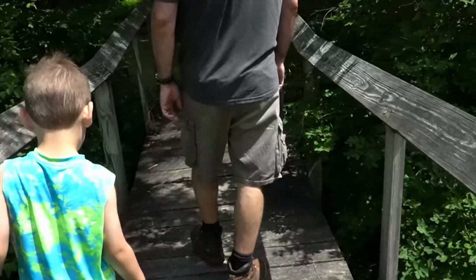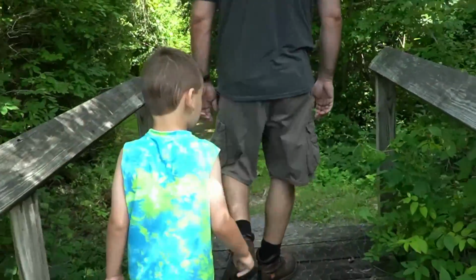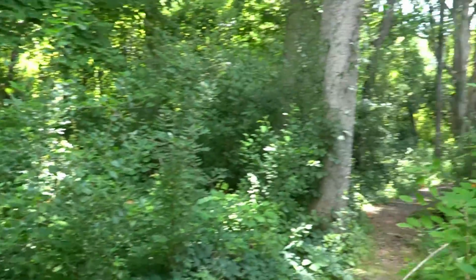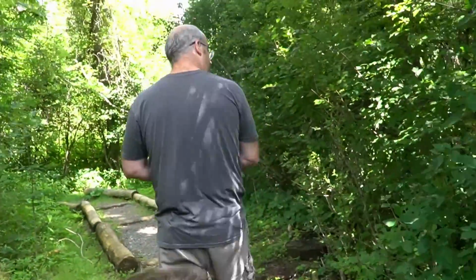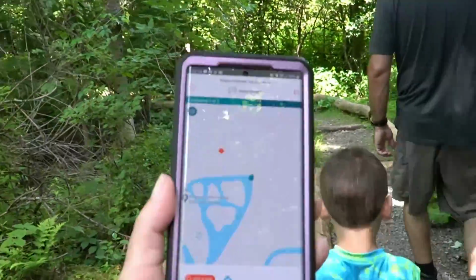Because now we're going to be back on the main trail. I found another trail. That's probably the trail that we veered off from. Yep, that's what we turned off of. It just continues on. So we're back on the main trail. We have to go this way now, and we're heading there.